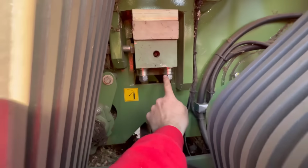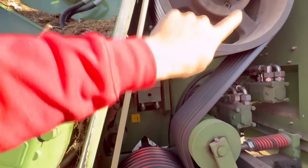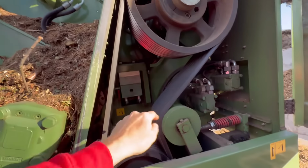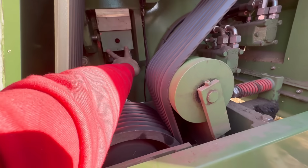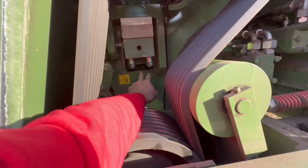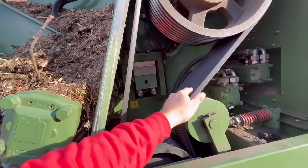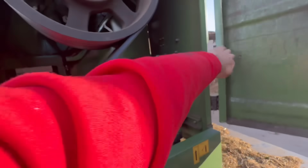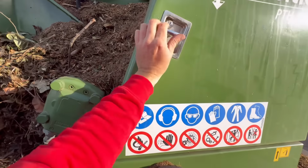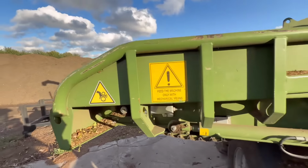See them two bolts there, they go right through. That is the stationary knife on the chipper. So the rotor is behind that, it spins round and shears against that block. Anyway, something big went through and sheared these two bolts on one side, and on the other side stripped the threads. So this side was quite easy to replace. The other side, not so, but at least it protected the rotor and the rotor bearings.